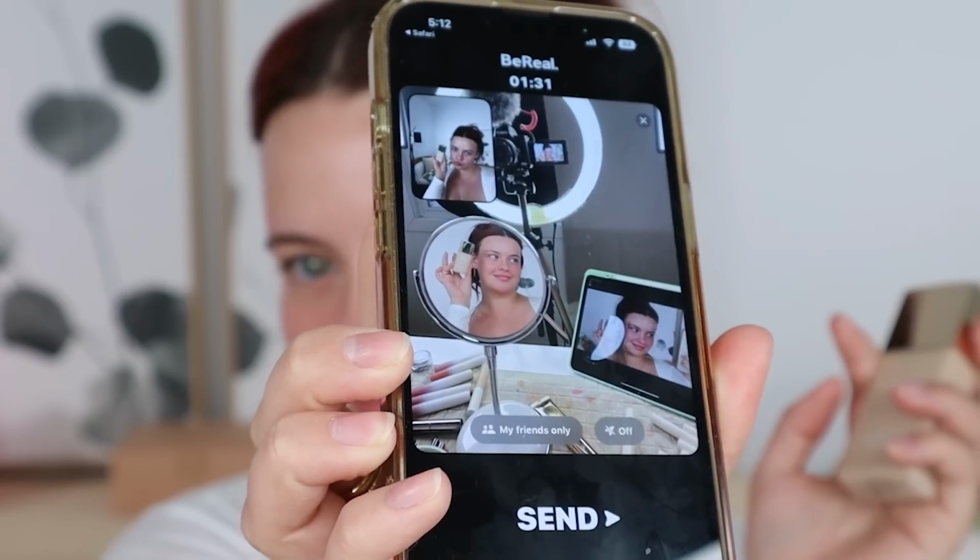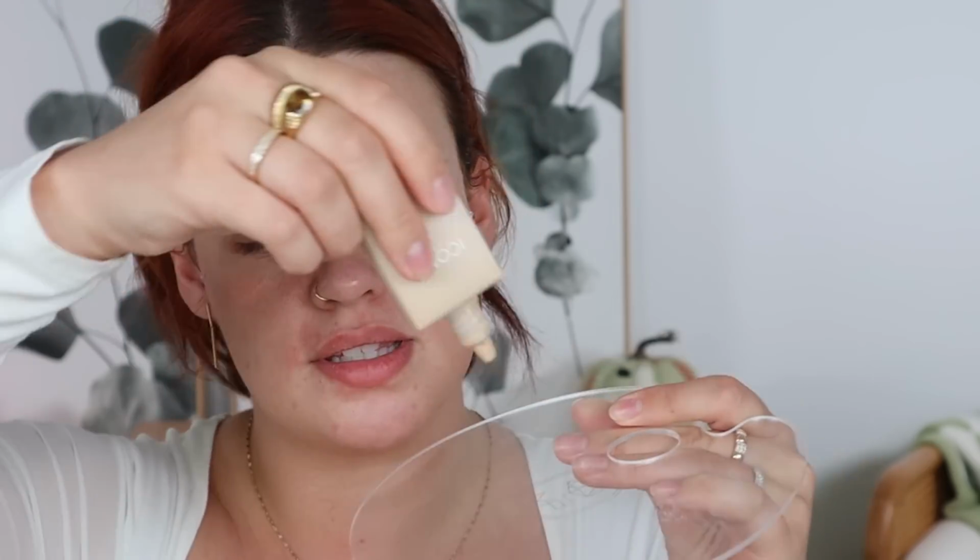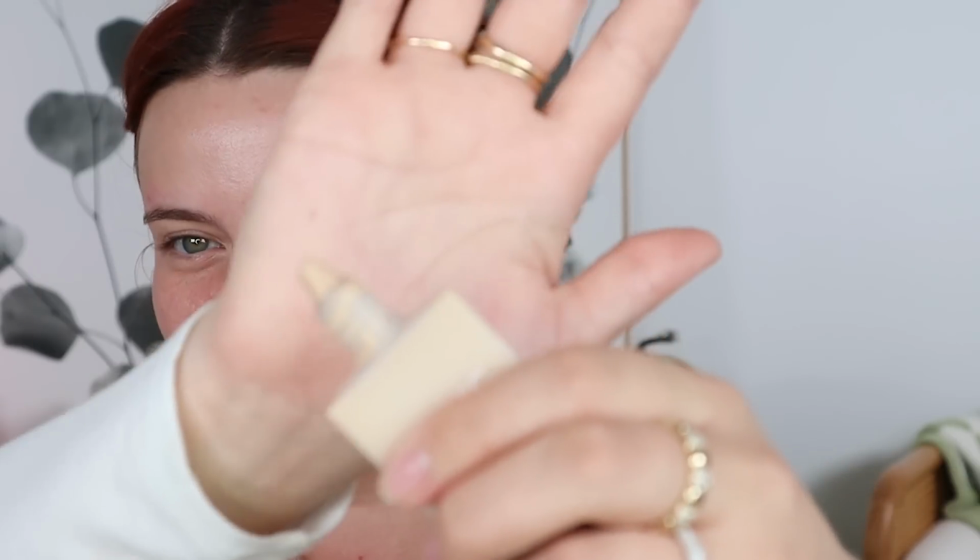Oh, it's time to be real, you guys. Smile. So I'm just gonna squirt some onto my palette here. That was a lot. Already, it's very messy at the tip. All good though. One little wipe and it's fine.